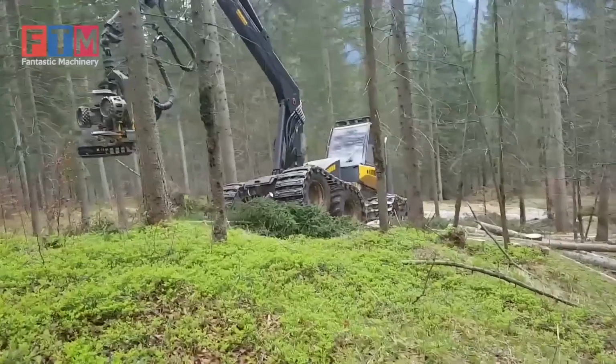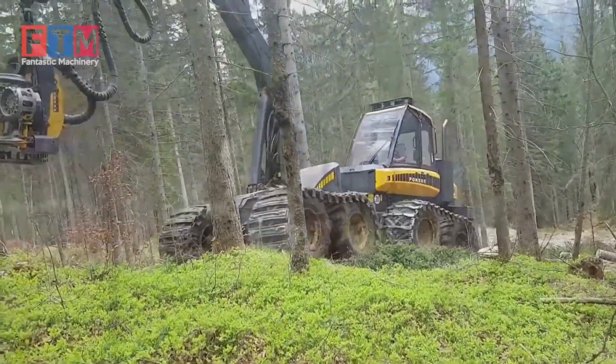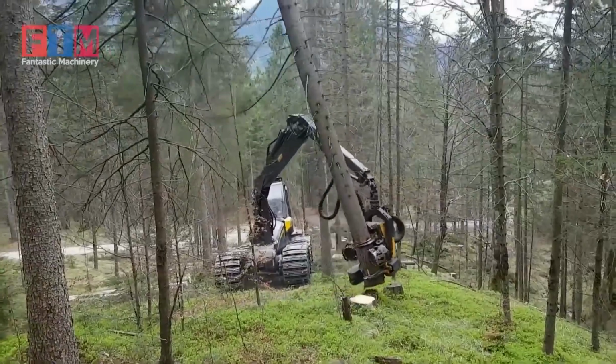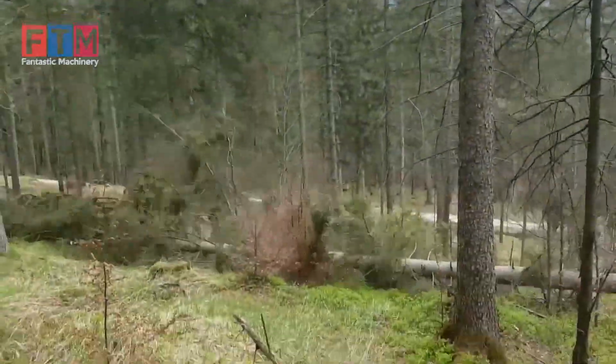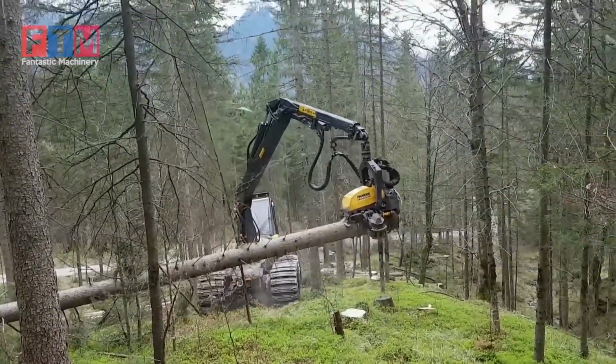The Ponsse Ergo 8WC44 H7 emerges not just as a harvester, but as a guardian of the forest, a symbol of harmony between technology and nature, carving a path towards a greener, more sustainable future.